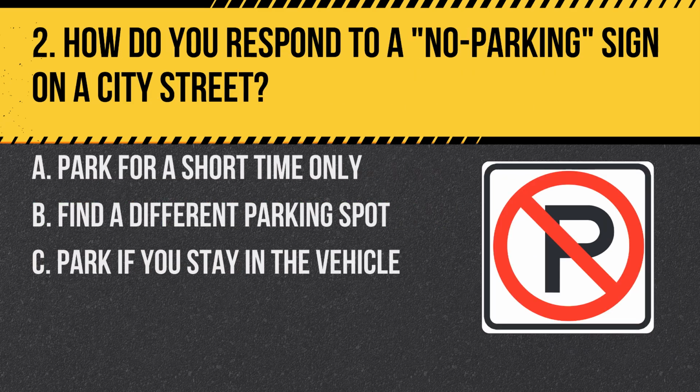Question 2. How do you respond to a no parking sign on a city street? A. Park for a short time only. B. Find a different parking spot. C. Park if you stay in the vehicle. Answer: B. Find a different parking spot. A no parking sign indicates that stopping and parking are not allowed in that area.